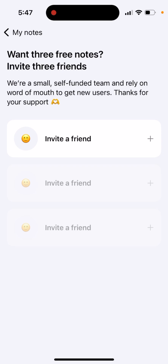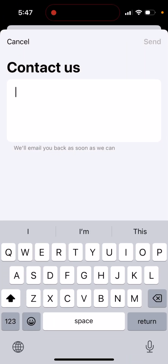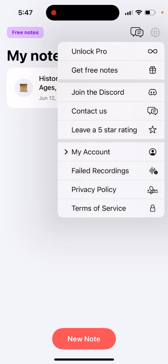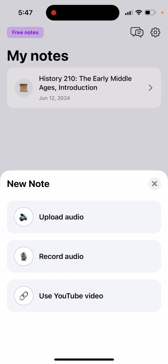If you don't plan to use it so often, it's quite expensive, like $100. I don't know whether I would like to pay, but again, if you're a student, that's like a must have. Then my account, you can just go here, delete your account, failed recordings, privacy, and that's it. Super easy, nice design, very minimalistic, easy to understand. So there you have it.